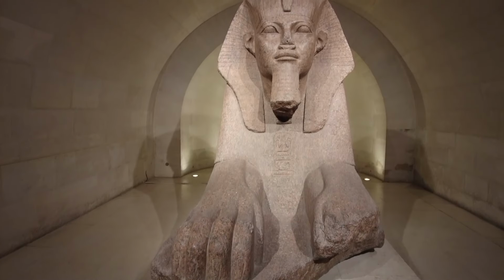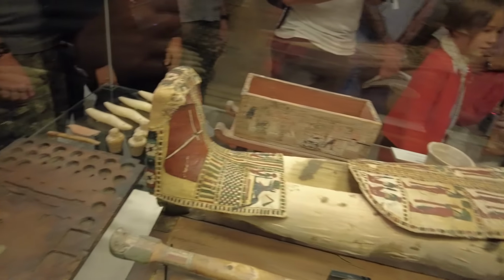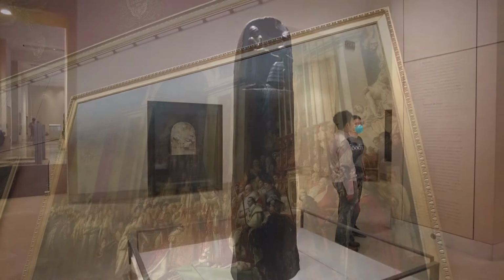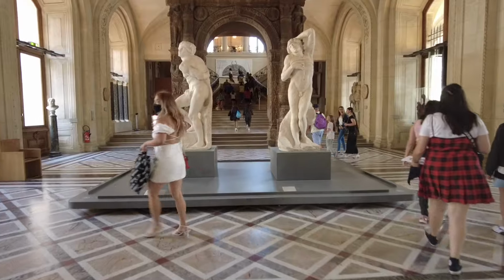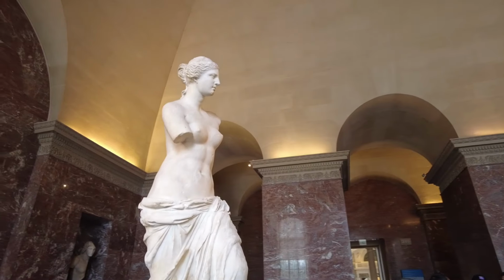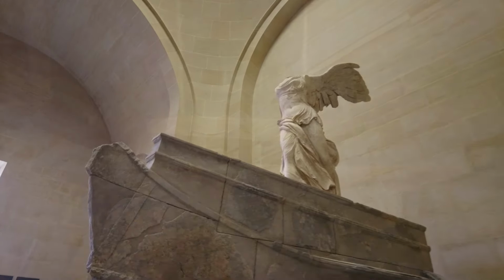Starting in at number 10, we have the Great Sphinx of Tanis, followed by Pacheri, the Louvre's mummy. We'll witness Liberty Leading the People before making our way to the Code of Hammurabi. At number 6, we have the Coronation of Napoleon, and then Michelangelo's Dying Slave and Rebellious Slave. We'll have a look at the Raft of the Medusa, and then go visit the Venus de Milo, the Winged Victory of Samothrace, and of course, finishing with the Mona Lisa.